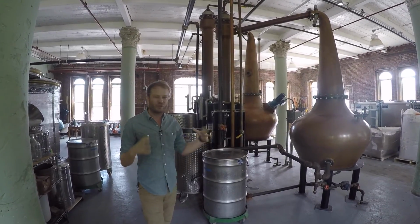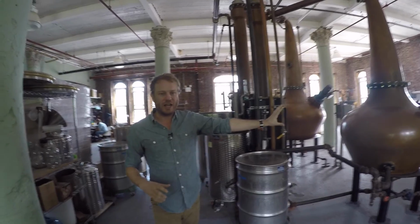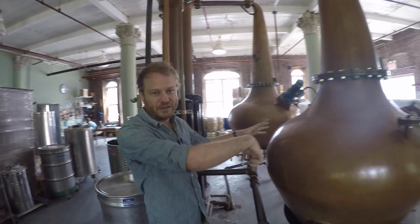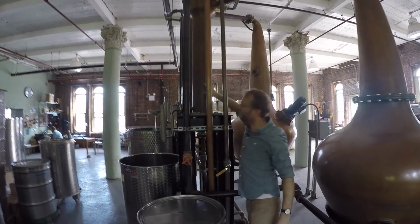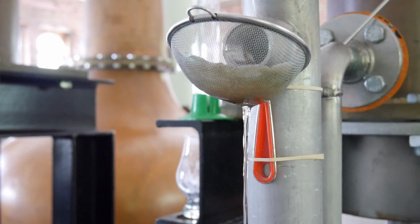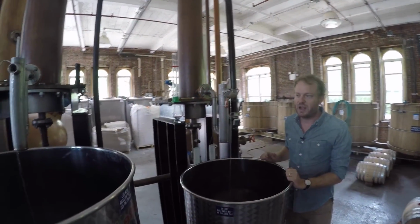In our case, a true alembic or pot still really just cooks the beer on one side of the still, turns it to steam. In this case, this black pipe is compressed steam. That's the heat source. That goes into a stainless steel coil inside the still that's boiling the beer to vapor, travels over the lyne arm into this condenser, and then you can see the whiskey coming right out of the still.